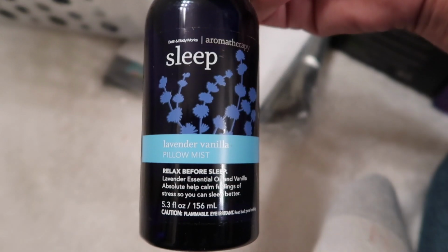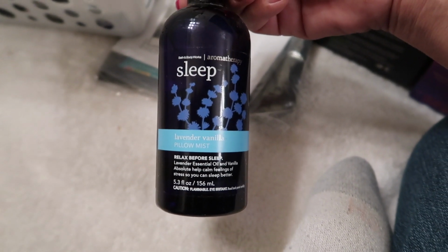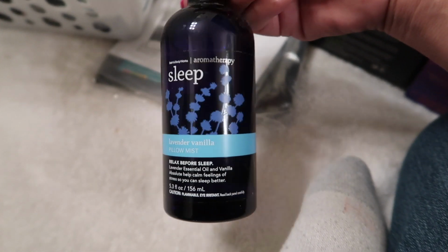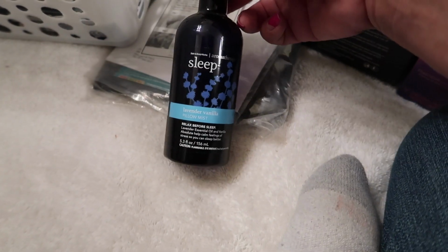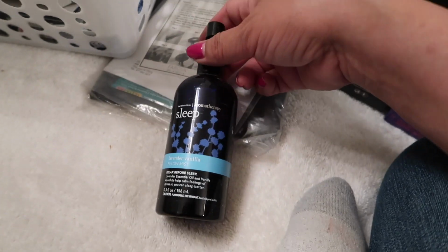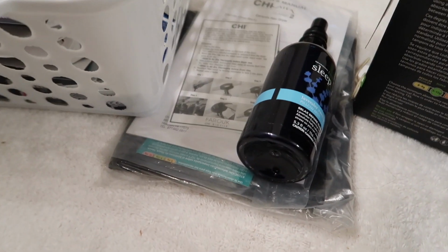What is this? It is a lavender vanilla pillow mist by Bath & Body Works called Sleep. I've never used it. I don't think I will be using this. So I'm just going ahead and toss that or throw it away or something.